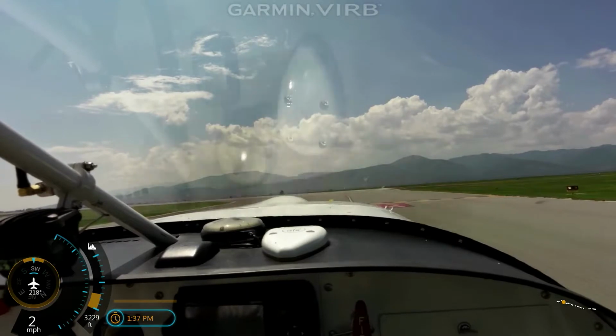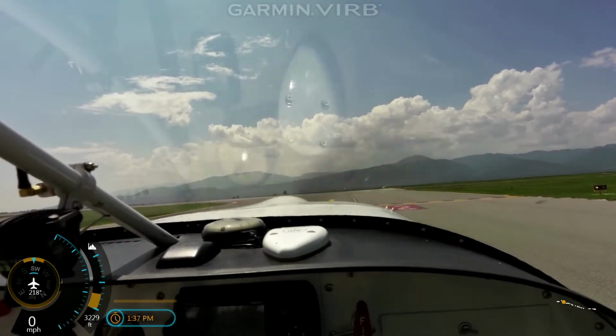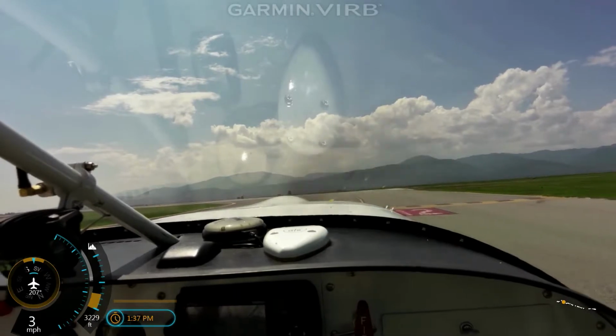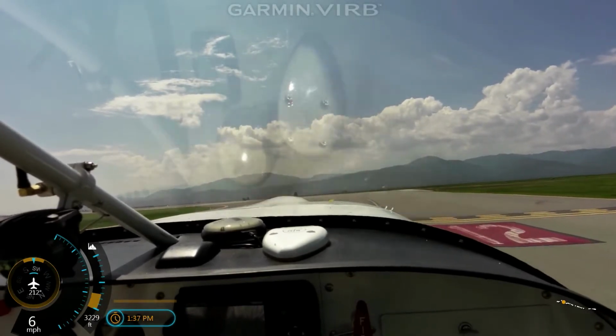Missoula Tower, experimental 956 Delta Mike ready for departure 12, heading to the west and then going to make a quick right up the valley towards Flathead Lake. 956 Delta Mike, approved as requested, runway 12, taxi with, or correction, runway 12, clear for takeoff, wind call. Okay, clear for takeoff 12.